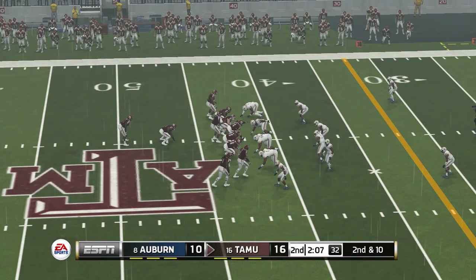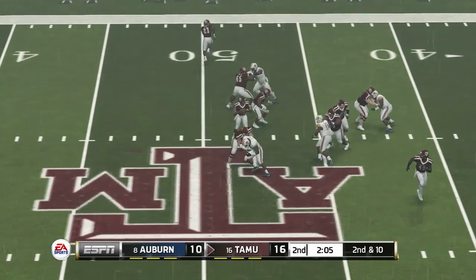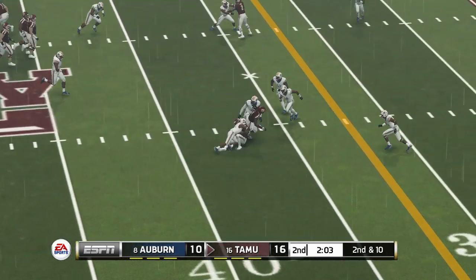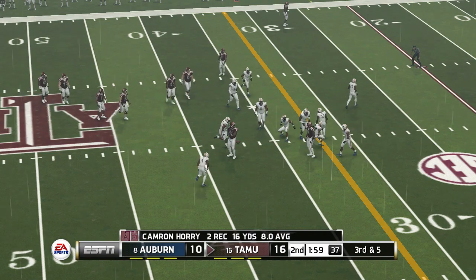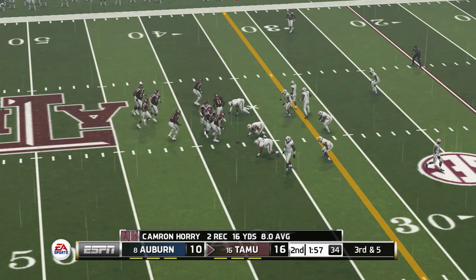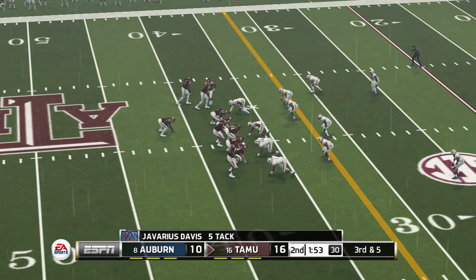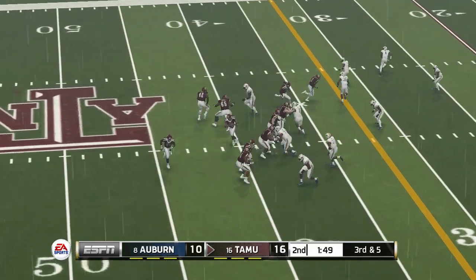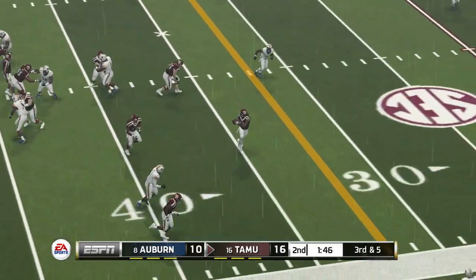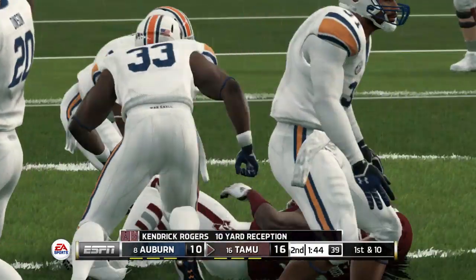From the 42-yard line, it's second down. Little pass over the middle to the fullback. And they make the stop, the 37-yard line. Throws it in a hurry. And he hits him hard at the 27.